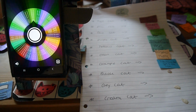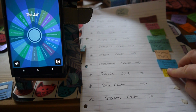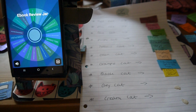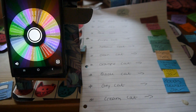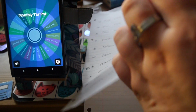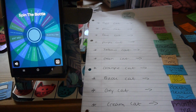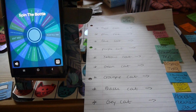Okay, we need the black cat now. TBR jar. I love TBR jar. TBR jar for the black cat. Okay, now we need the grey cat. Ebook review jar going here. Okay, cream cat. Monthly TBR pot. Okay, and then we've literally got one more, which is going to go for the rainbow cat. So our last one now. Spin the bottle, so spin the TBR. So there you go, those are our prompts, and of course there's treat yourself, which is for a new purchase or a free choice. So we have our prompts, now we go to play the game.